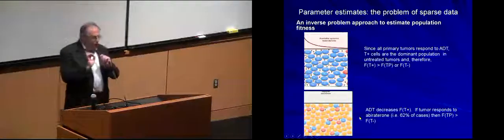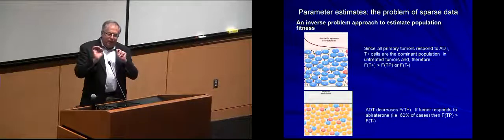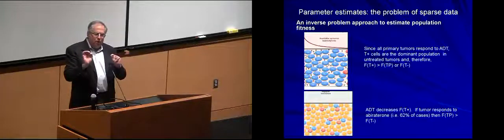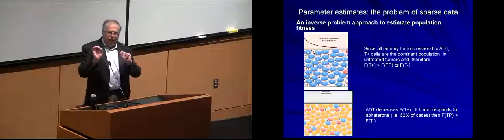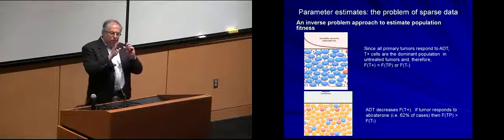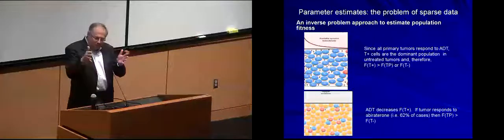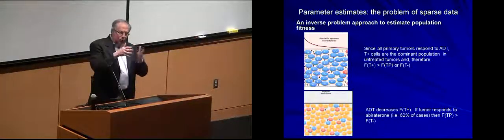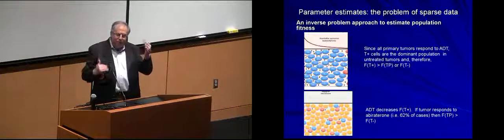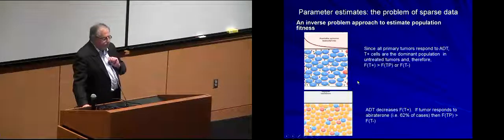We then use an inverse problem approach. Basically, if we want to estimate the relative fitness of each of these populations, we can't independently know that through direct experiments, but we can infer it by their relative abundance in the tumor. In general, although there can be exceptions, the greater the population, the greater their fitness, so we can rank them according to the pre-treatment biopsies.